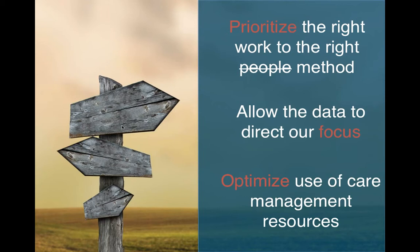So this slide is speaking to what are the three primary objectives of the work that we have in front of us. It's around prioritizing the right work to the right method. And in the old days, people, process, and technology were the three pillars of any kind of care coordination or healthcare reform. But here we substitute method for people, because to the extent that we can leverage technology and provide some of the benefit that otherwise was required of human resources, then in fact we can preserve those scarce human resources to be able to dedicate them to where the need is going to be greater.